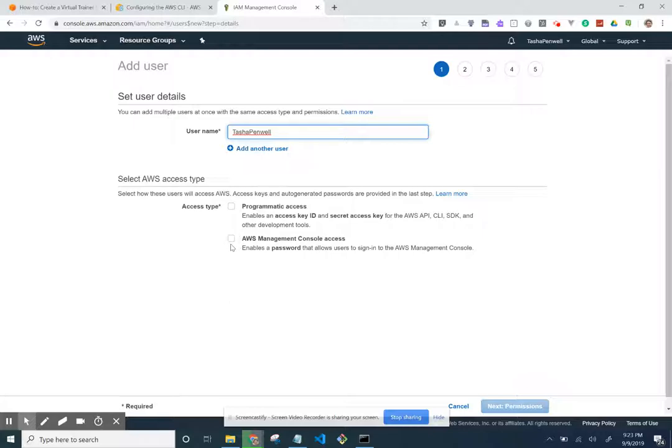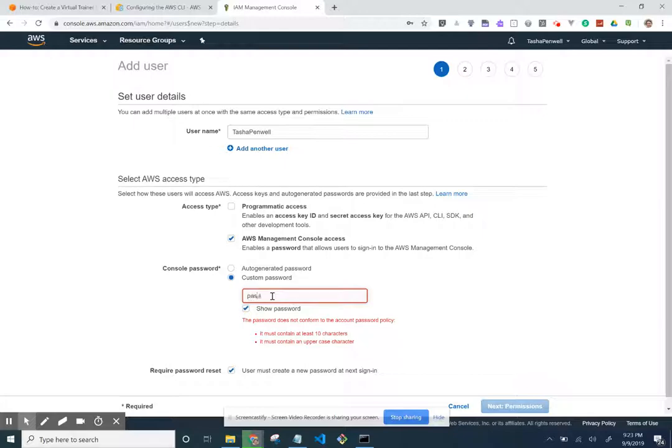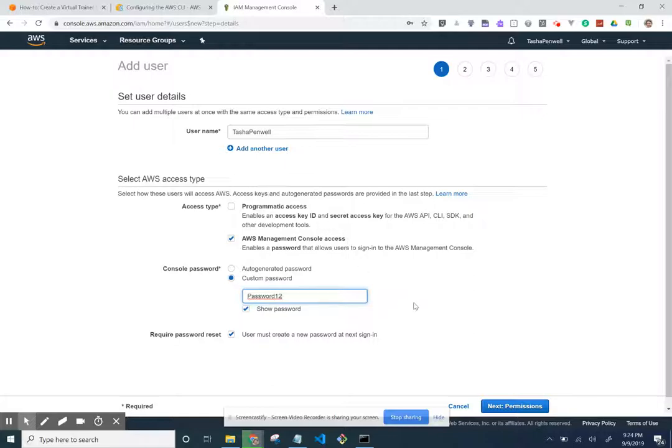So I'm going to do it through this. I'm going to do a very weak password. Let's see. Password. It's got to take an uppercase. 10 characters. Okay. Again, very weak password. I know that. That's for demonstration purposes. So I do say that the user must create a new password at the next sign-in.